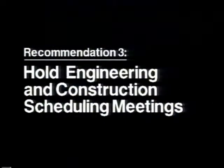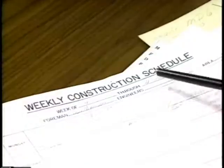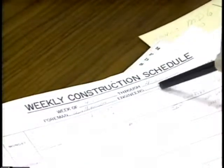Recommendation 3. Hold engineering and construction scheduling meetings. This would reduce time by alerting construction crews to the jobs which are being prepared for, alert engineering of construction backlogs, and reduce rush jobs.